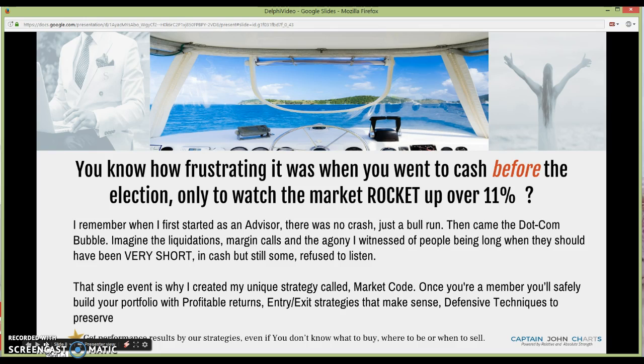I understand. So we know how frustrating it is when you've gone to cash before the election, perhaps, and then you watch the market rocket up over 11%. I would not want to miss that.